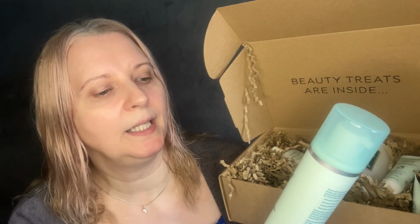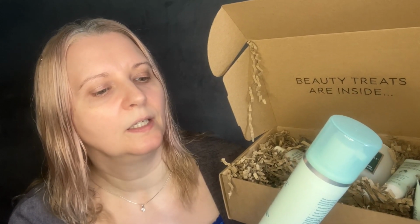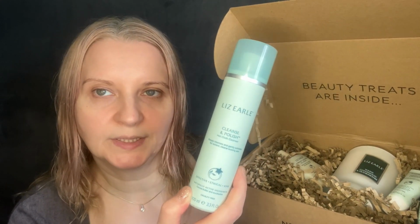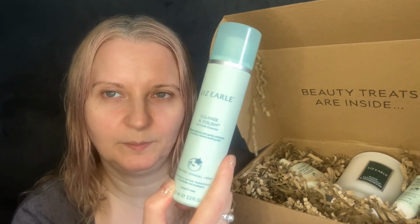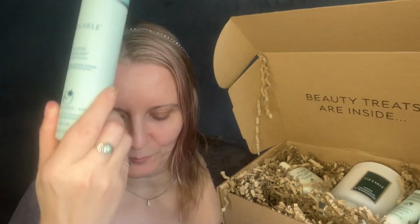And it says deeply cleanses and gently exfoliates for radiant, clearer looking skin. Oh, it's got cocoa butter and eucalyptus in there. I think it must be the eucalyptus that makes it so refreshing. So there's that, 100ml with the cloths.